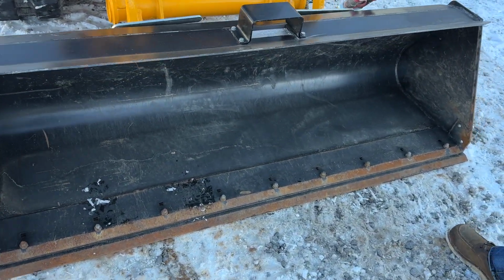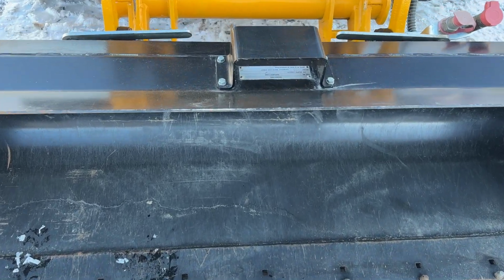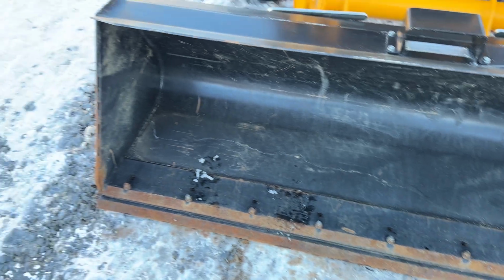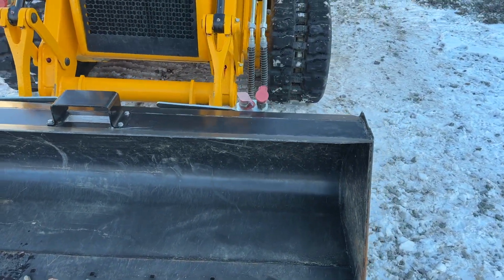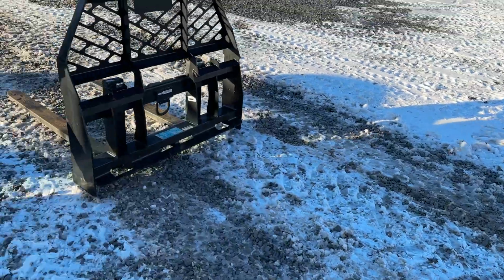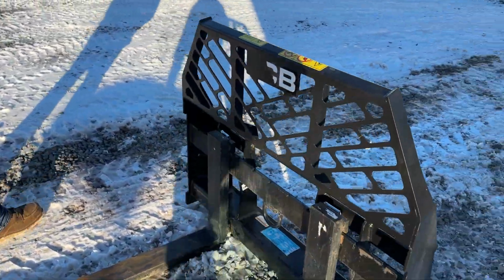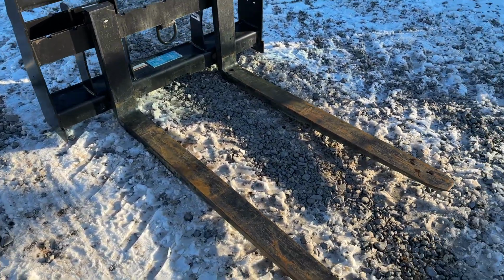72-inch OEM JCB bucket, serial tags on it, bolt-on cutting edge. Very nice bucket, you can see. This is hardly worn anywhere at all. Obviously, it's a 38-hour machine. Again, up front here, as I said, a JCB set of pallet forks we have available. 48-inch, like brand new. These actually came in out of another deal, but they were JCB branded. And I thought, hey, we have a package here. We'll put it together.